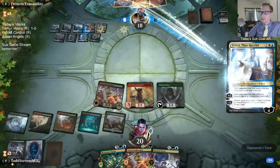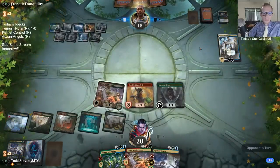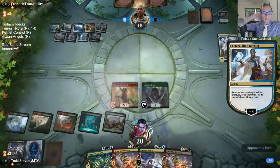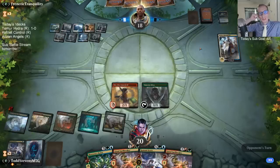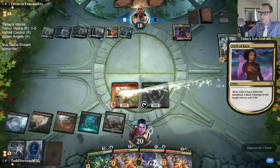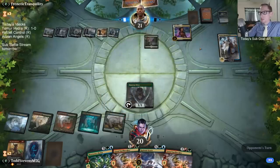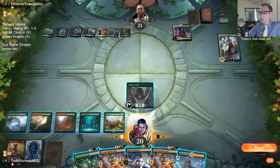Yep, we made it to the top 1,000. I think the most cost-efficient way to get a lot of cards in Arena is playing Limited. Yep, and I think Sealed is a pretty good deal. I like Sealed a lot there.